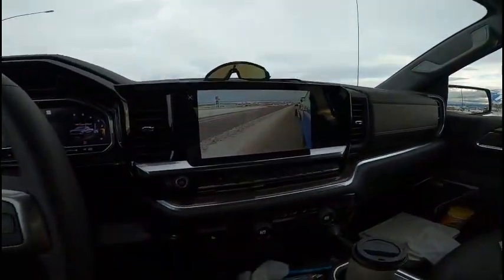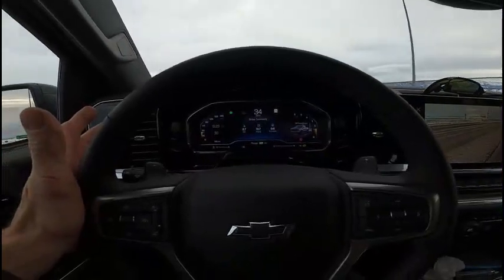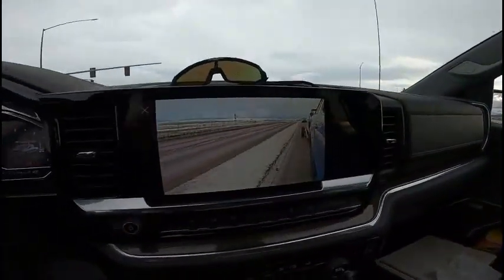Check this out. I just turned on my blinker. Bam, look at that camera view. That's really cool. I just did that automatically as I'm turning. Yeah, you see the mirror? Scott's behind me. That's really cool.